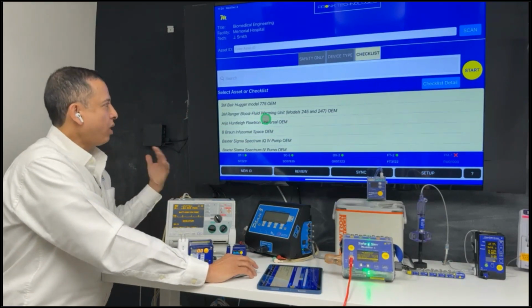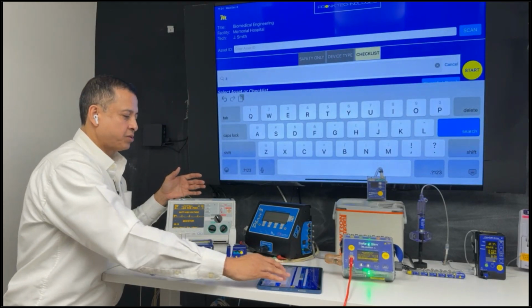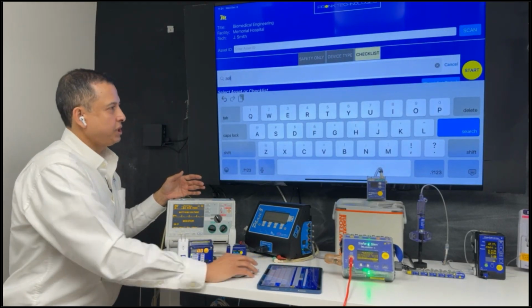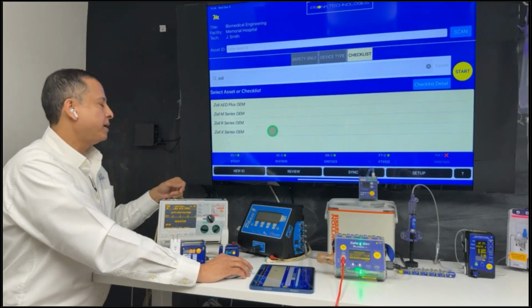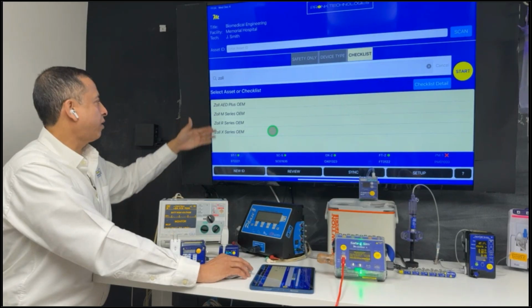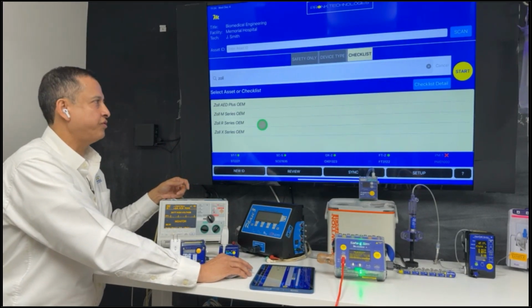So let's say we want to do a test. I can either search within the library for my procedure. I can just type in Zoll. And you can see here, when I hit search, it will give me just a list of that particular list of procedures. So in our library, we have these procedures available. You can select from these; all of these are manufacturer level procedures.